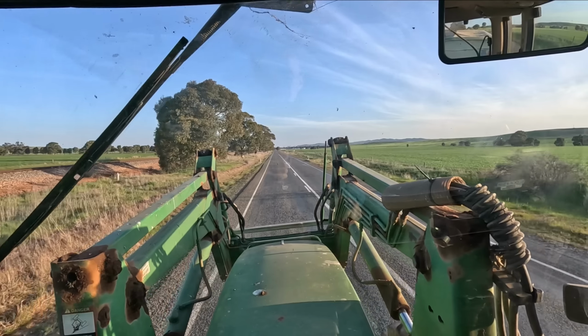So yeah, that will not be good, and that will really affect the crops that are flowering at the moment. They might lose a few flowers. It'll put them under a bit of stress, but anyway, it is what it is, can't do anything about it.